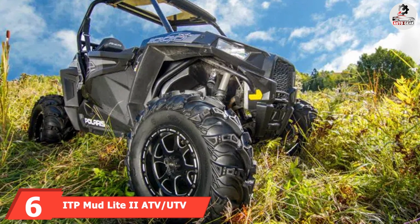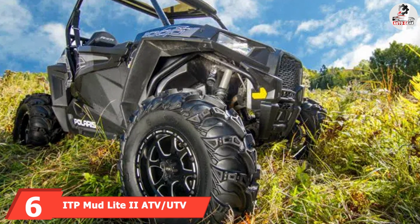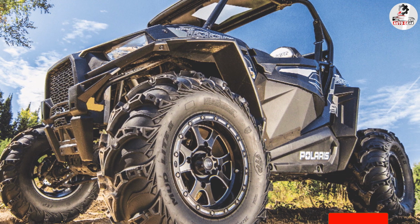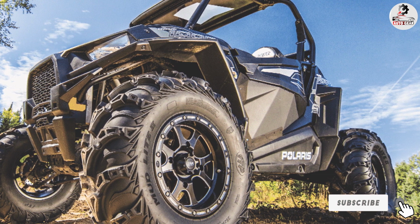The number 6 position is dominated by ITP Mud-Lite Roman 2. ITP is a budget-oriented manufacturer of UTV tires that doesn't skimp on features and performance. Their Mud-Lite Roman 2 model is one of the most popular tires for trail drive. It is designed to tackle precisely those conditions, including light mud, grass, and wet gravel.